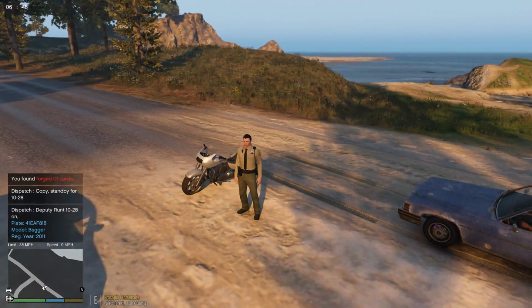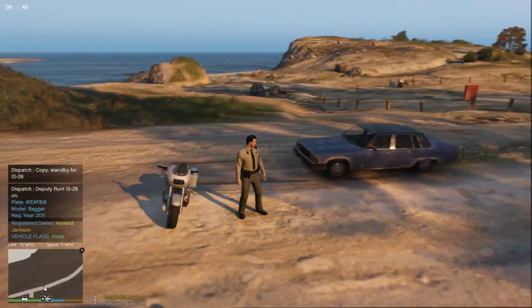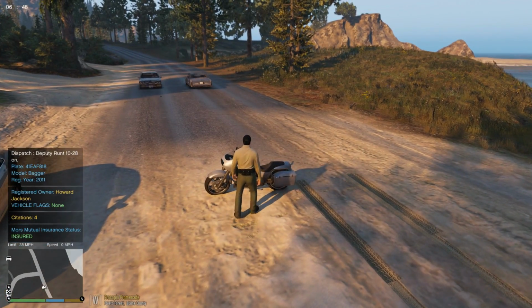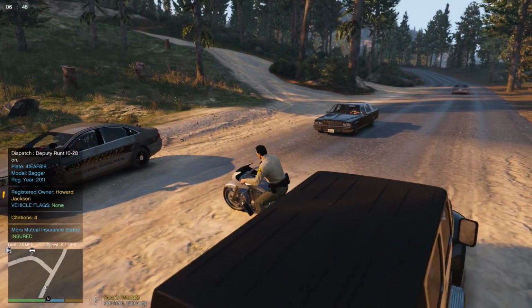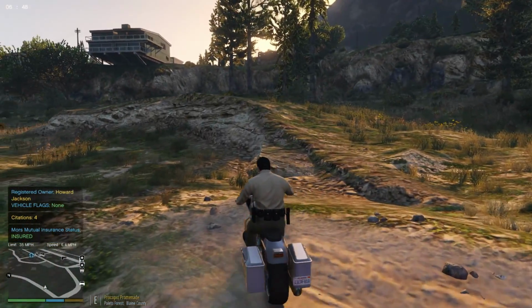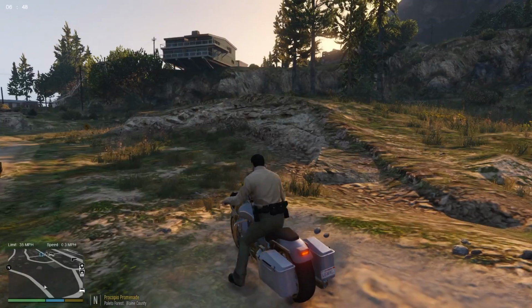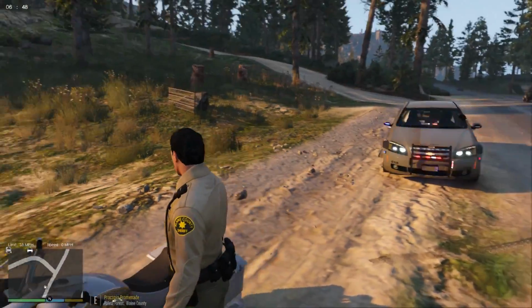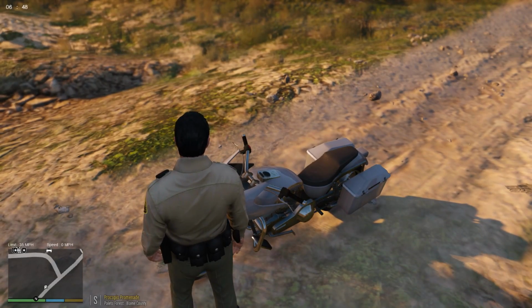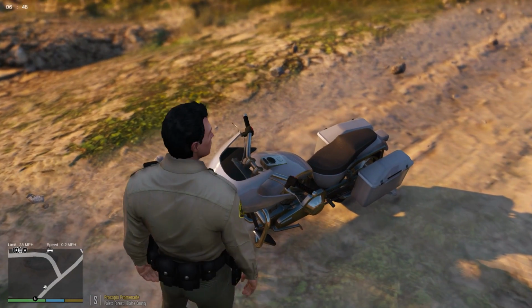Target license plate, 41 Edward Adam Frank, 818. I'm gonna go ahead and hop on this guy's bike and move it out of the street. It's not stolen, but that's fine. We're going to go ahead and cite it, though. Dispatch 222, I'm going to be citing that vehicle for parking.